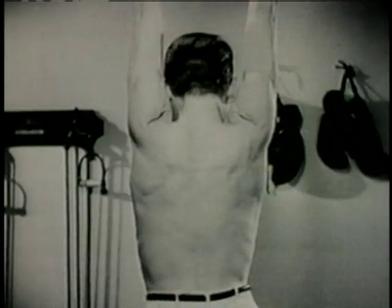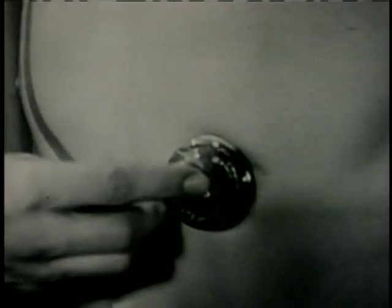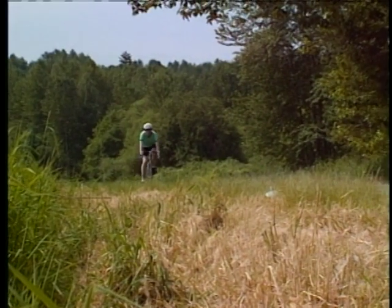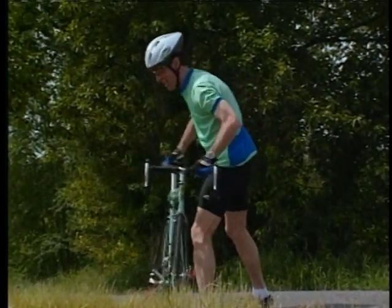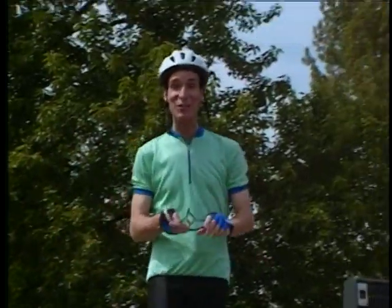During and for a time after exercise, the heart pumps much faster. So, exercise is exercise for your heart.